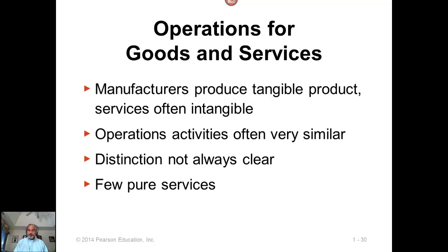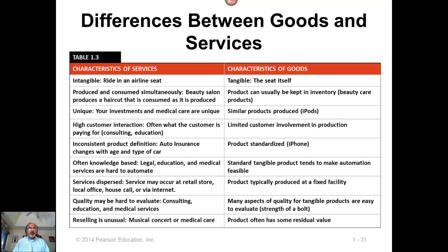to understand. In this table 1.3, there are some major characteristics of services here and characteristics of goods here. You can go through these point by point. Let me describe in a major fashion overall what the different dimensions are where there will be differences. One is, of course, the physical nature of the product. Goods will have a physical shape. You can touch and measure, whereas services not.